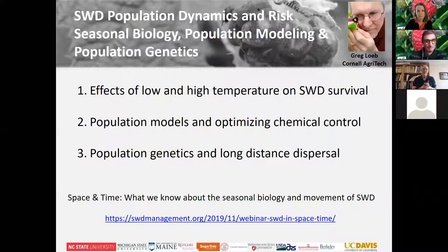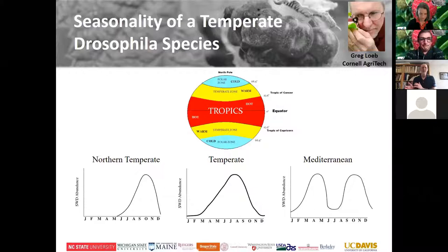So the pattern of population dynamics describes the seasonality and also determines when you as growers are at risk for spotted wing drosophila infestation. Spotted wing drosophila is a temperate species of vinegar fly. It's constrained in the north by the cold winter temperatures in the Arctic, and in the south probably by high temperatures and maybe other factors.